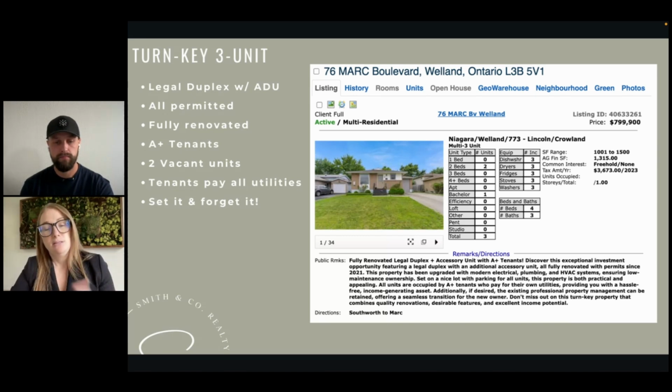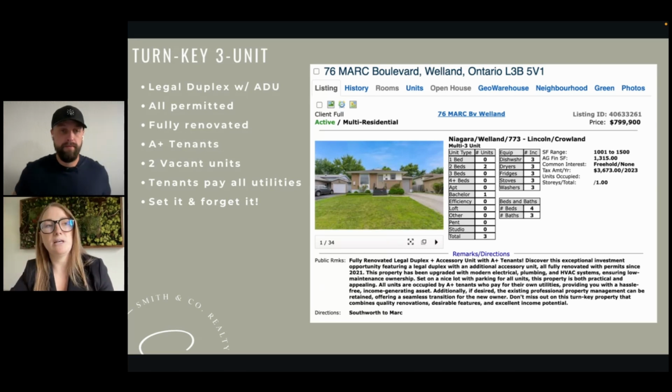And as the rates start to come down, which we should see a pretty decent cut next week, crossing fingers, these will become more and more attractive because they are the real set it and forget it. You buy it, you forget about it. It's all done with permits. It's all legal. It's all new, and it's in a great neighborhood in Welland.